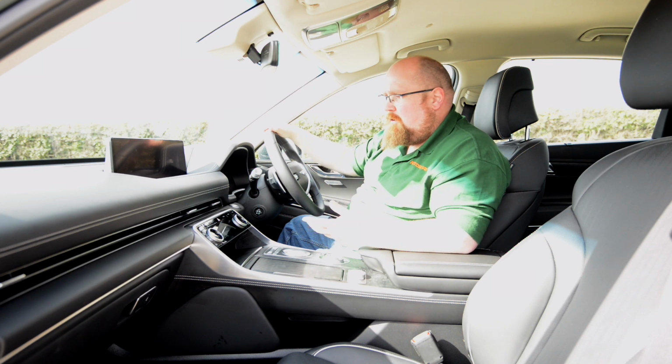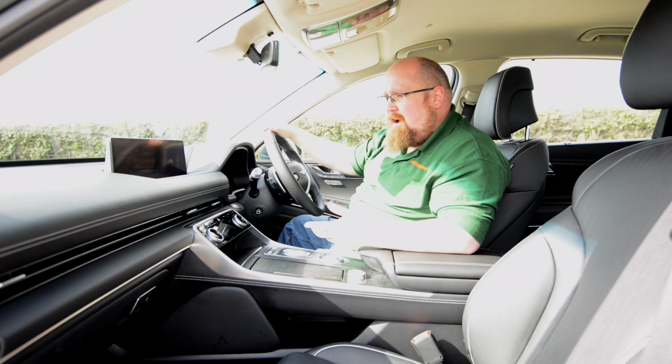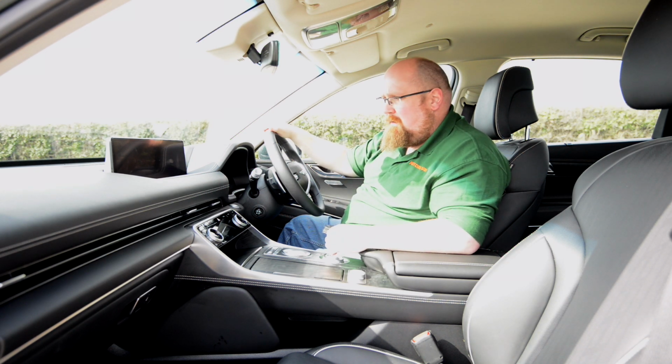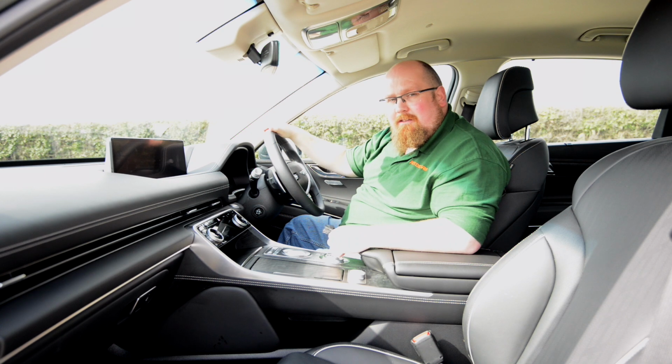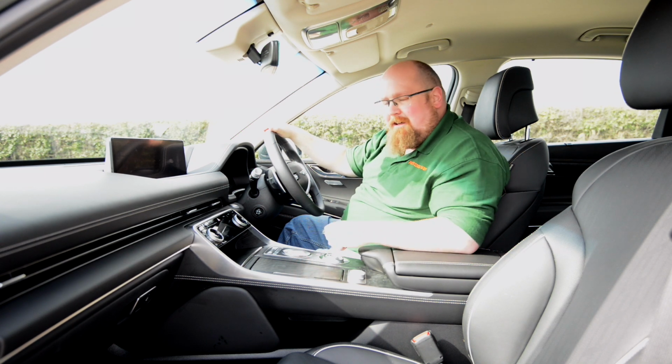It just feels very logical, very easy to use, and the graphics as well are very crisp and clear. I've had no issues whatsoever using it, and I have enjoyed using this trackpad and little rotary dial, and I love all the knurling on there as well.